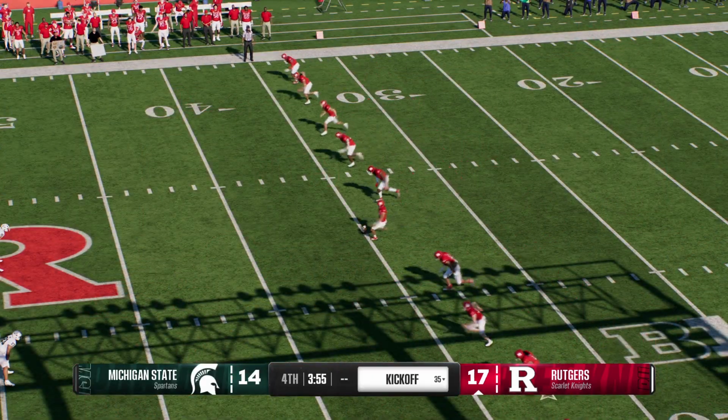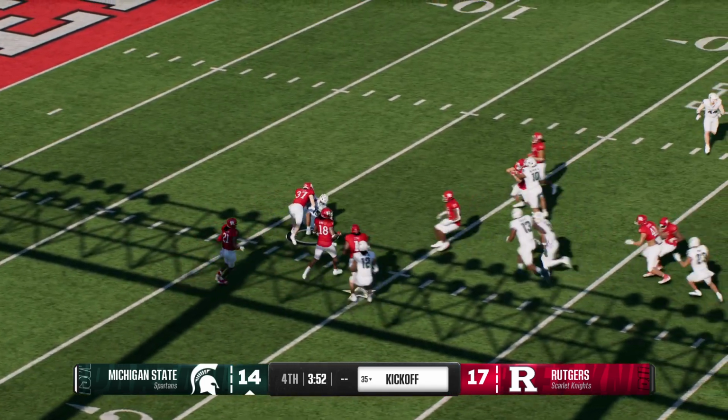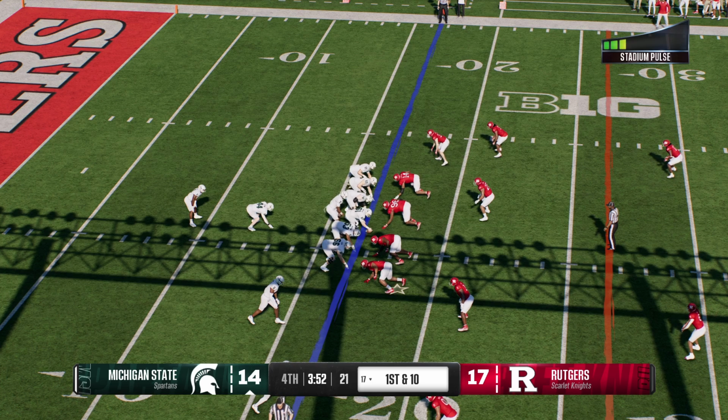Kickoff team is on the field. They'll try to drive this one deep. On the move from inside his 5. Didn't find any crease in that kickoff coverage, and he'll be stopped at the 17. Michigan State has the ball back, and here comes the offense.